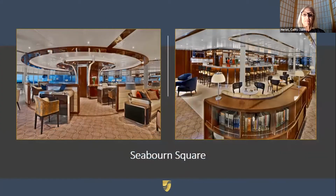So one of the iconic features of Seabourn is our Seabourn Square. In lieu of having a front desk or a purser's lobby, we offer Seabourn Square, also affectionately known as the living room of the ship. So on the left-hand side, you can see you would sit across the desk from a concierge and be able to conduct any type of purser business, from converting currency to making arrangements for maybe a private car and driver in the next port of call.